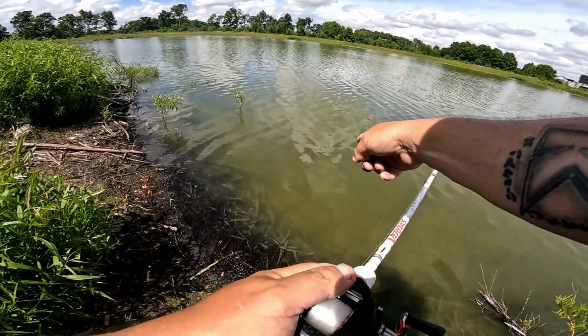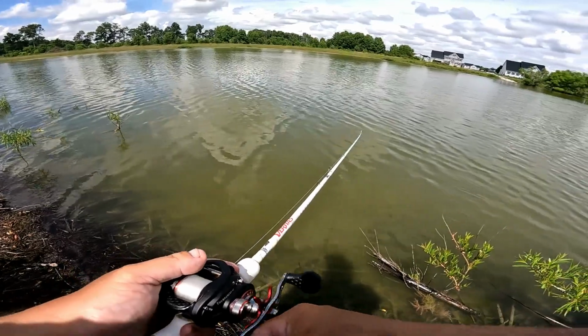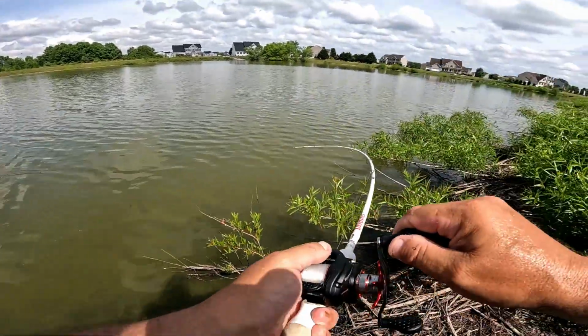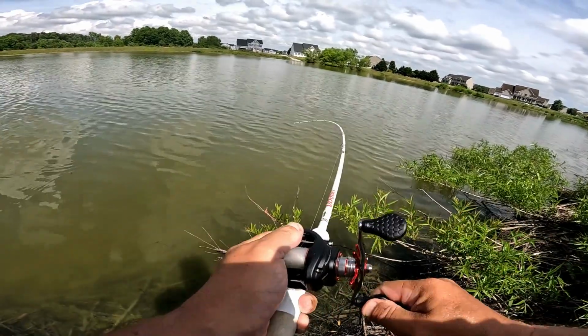It's pretty cool, golden dragonflies right in front of you there. Chasing each other. Man, that was a hit right there, guys. That's a fish, that's a fish. There you go. I felt the thump, guys. Oh, that's a decent one. That is a decent one, guys.